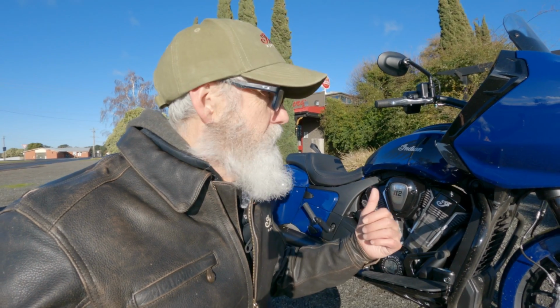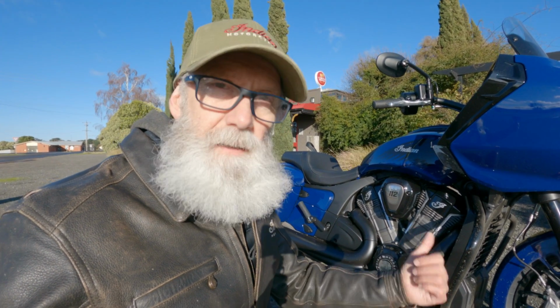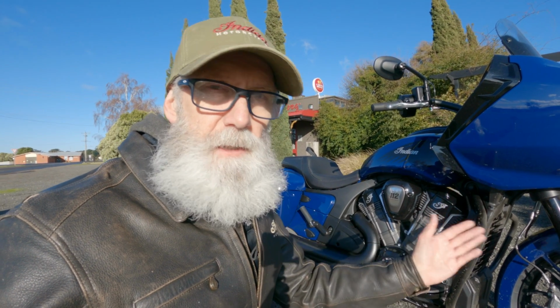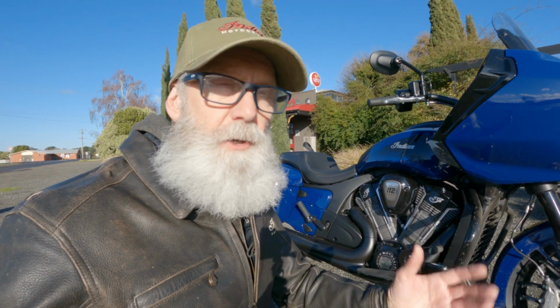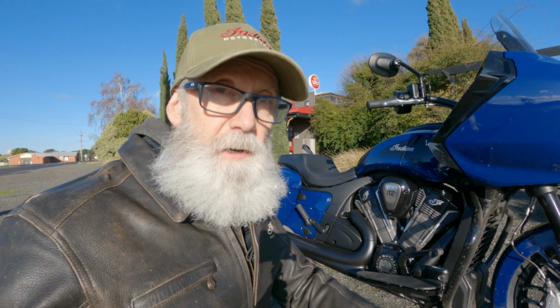So if you want a cruiser or a bagger that has plenty in reserve, this 112 has it, because I know that once you get over 4,000, 5,000 RPM, the thing just kicks. It just pulls like a train. It's not the way I would ride it. I like torque, but this is a bike that I could ride around just on torque, which is very impressive.